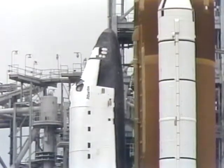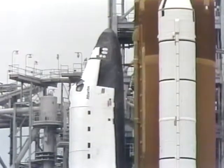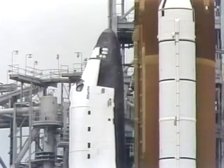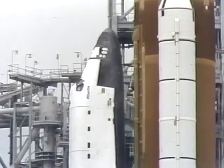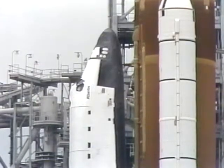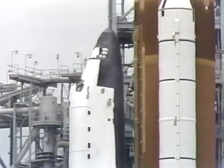Pilot Ron Graby actually will be handling a lot of the systems and backing up the flying. It's a little bit of a misnomer. The commander actually does most of the flying, and the pilot is sort of the co-pilot. However, he would orchestrate an extravehicular activity, going out of the crew cabin into the payload bay, if necessary.